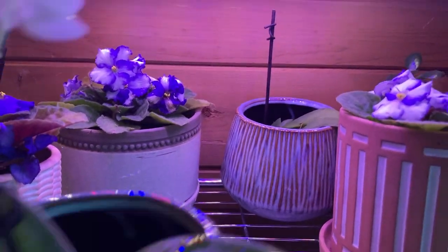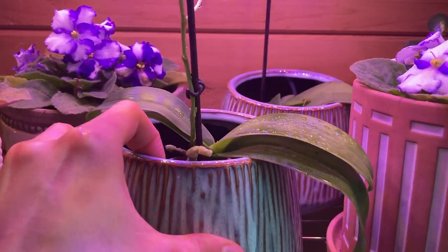And then I'm going to actually dry this one off because it's all wet. And then I'll put her back.